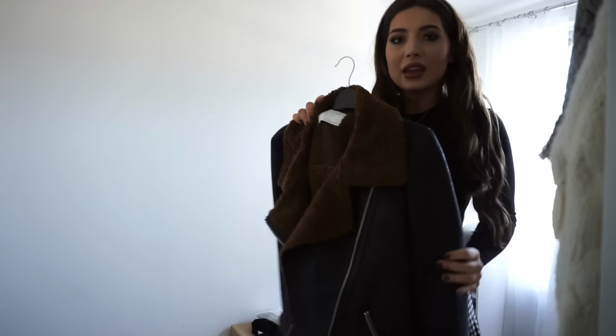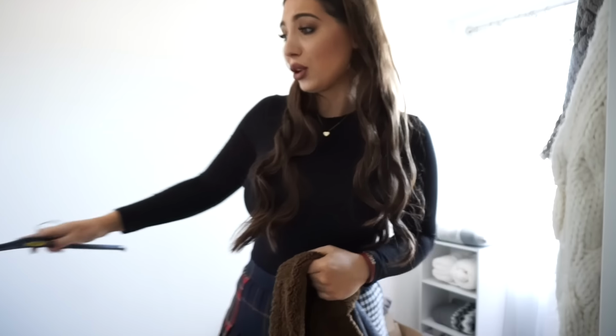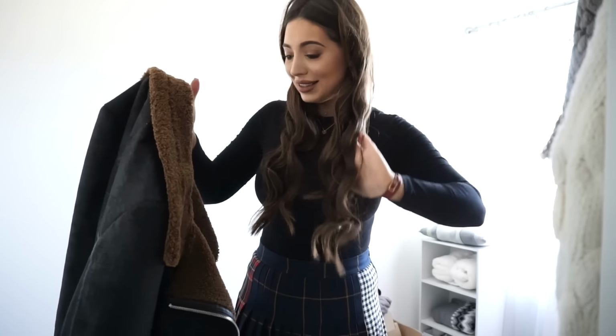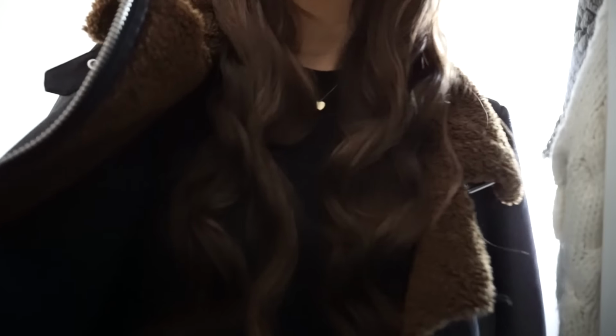So I think I might wear this jacket. I bought this jacket just for the boots. I actually bought this jacket before I got the boots because I knew I was gonna buy these boots, and I thought this jacket will look really nice with the boots. So I got it from Zara, but I'm not sure if it's still available because it was on sale, and I think the sale is finished now.